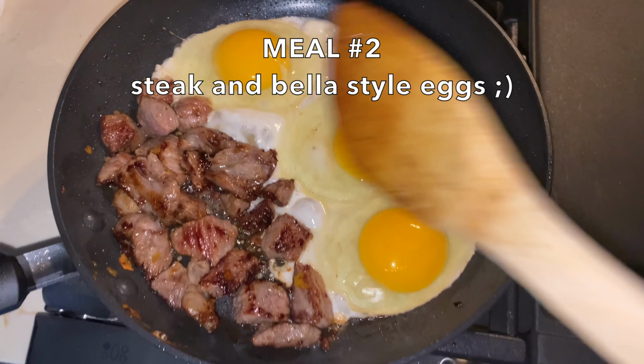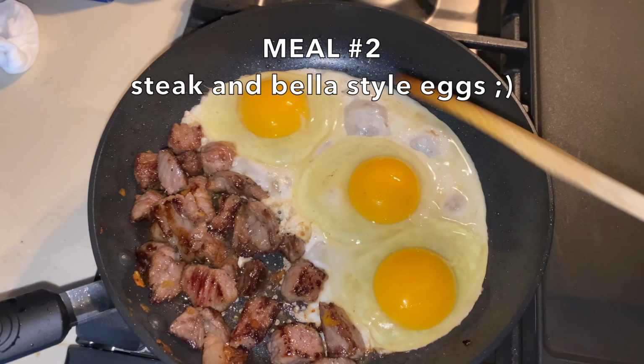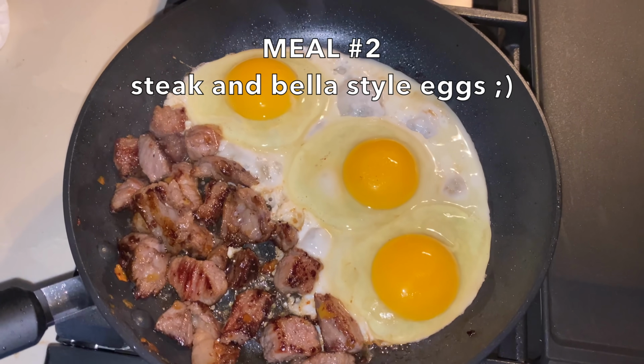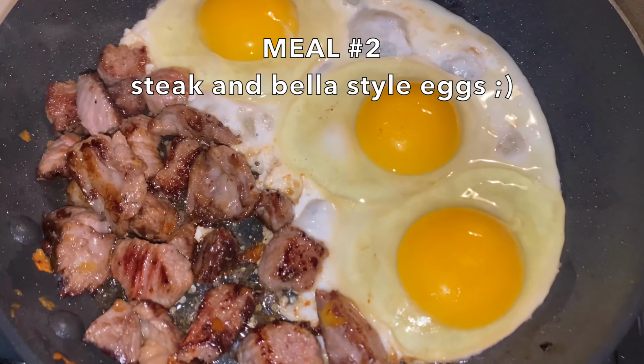Here is breakfast for my little sister. I'm going to just scramble these eggs and then sprinkle some cheese. So it's very cheesy, melted scrambled eggs with a side of steak bites, crispy steak bites.